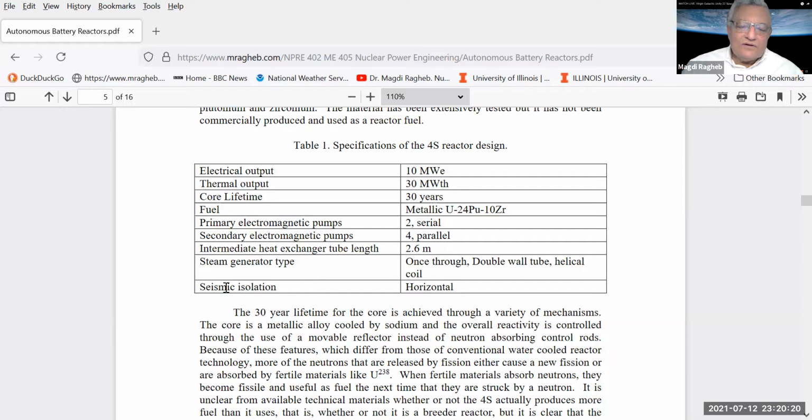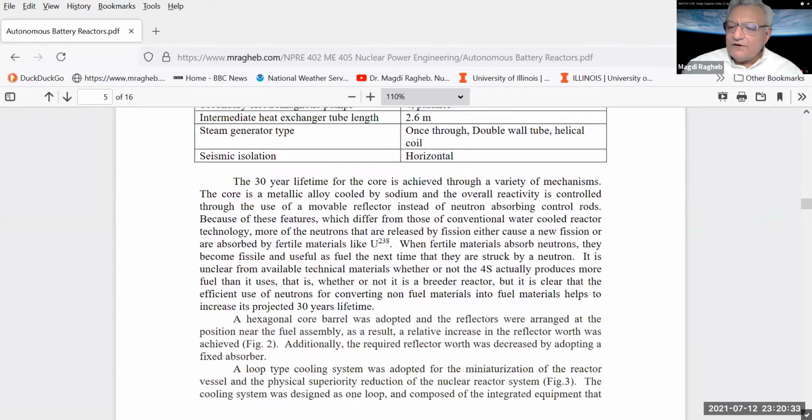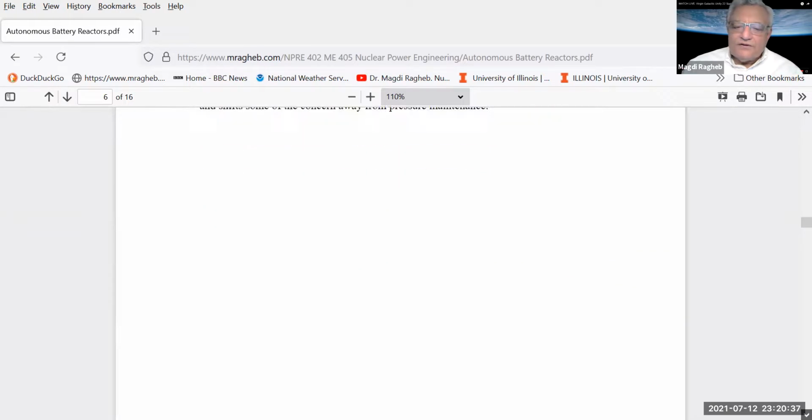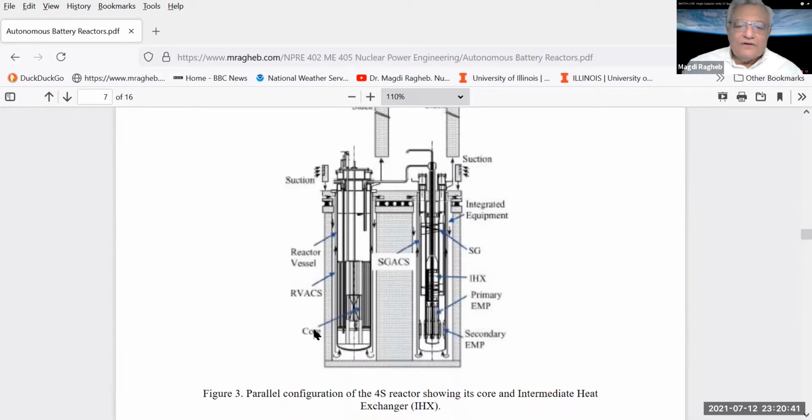And because Alaska is very active in terms of seismicity, earthquakes, it has basically an isolation system that will protect the reactor. So this is the leading concept, and in fact, there is a pilot plant that Toshiba is experimenting with. Here it is. You could see that it is a parallel configuration. It's not the integral design that I have shown earlier, but it's a similar design.